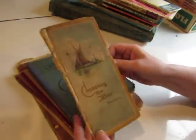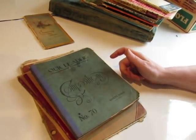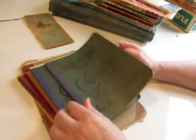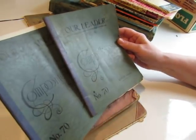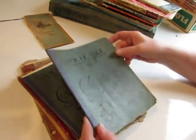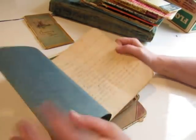Just a little poem book. And then the rest are like these really old composition book type of things. There are two that say Our Leader, composition number 70. I'm going to see if I can scan these if they come out decent. It's a lot of blue to print though.